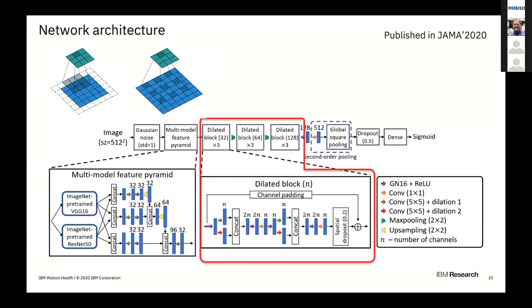And then a global square pooling or bilinear pooling. In convolutional operations, the sizes of the filters are such that the image size shrinks, and by the time you get to the flattening stage, you have a small vector compared to the raw sizes of images we look at. So in this step, we did a global square pooling, which expanded the feature set before you did a dropout and then a dense classifier as such.